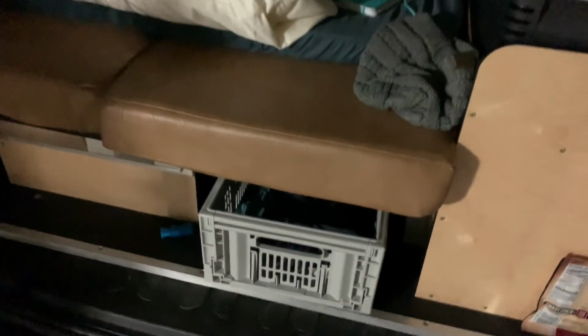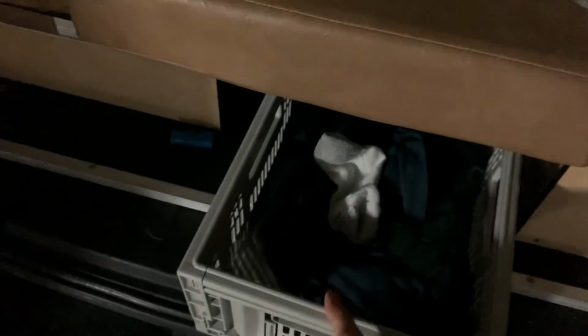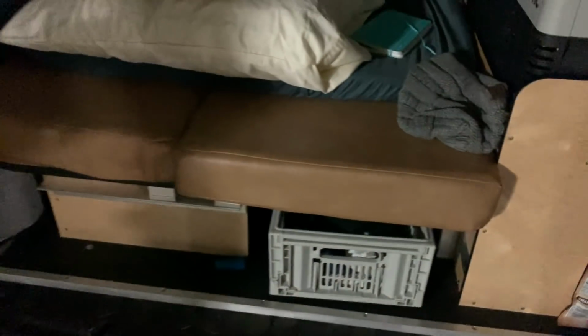So over here I have basically all my socks, shirts, and underwear, right here. And then behind that, I have another bin that I could just take out, which just has all my dirty clothes in it. So today, I've already changed into my fresh shirt, so I'm just gonna put some socks on. These nice wool socks over here. And close that up.